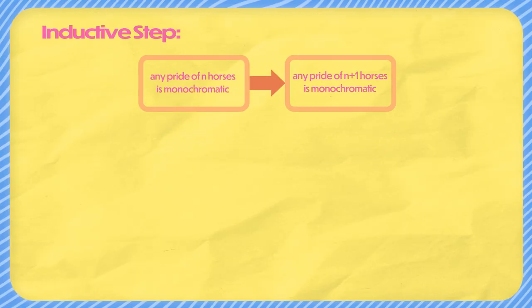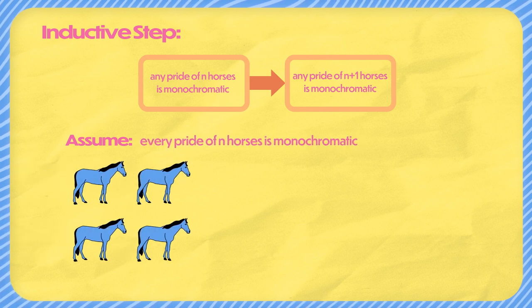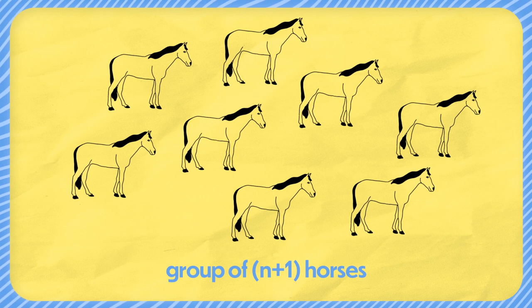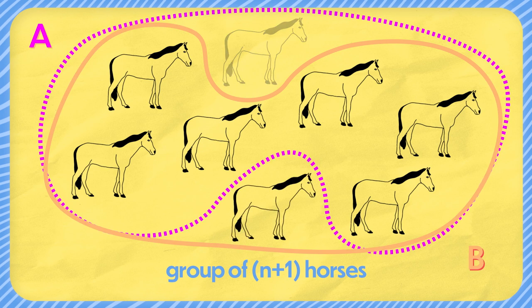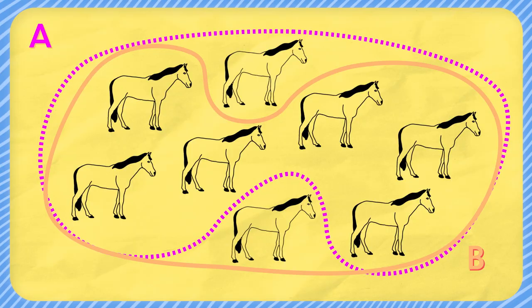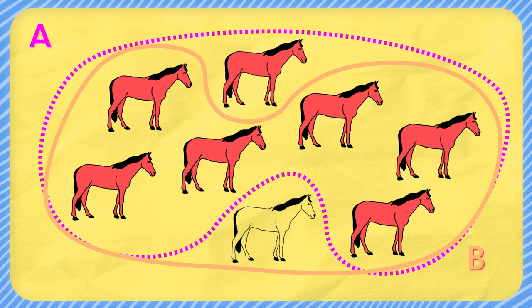So let's say the claim is true for n, aka we're assuming that every pride of n horses is monochromatic. From this, we want to show that every pride of n plus 1 horses must also be monochromatic. Now consider a pride of n plus 1 horses. Notice that in this n plus 1 size group, we can subgroup the horses into n size groups in multiple different ways. Here's just two, group A and group B. And here's the interesting thing to note. If every pride of n horses truly is monochromatic, then this first n size group, group A, must all be the same color. Now let's shift our focus to group B.